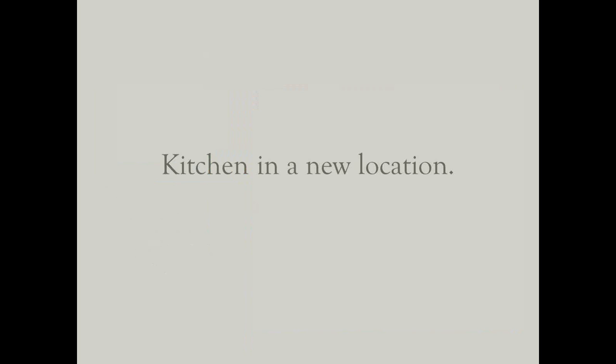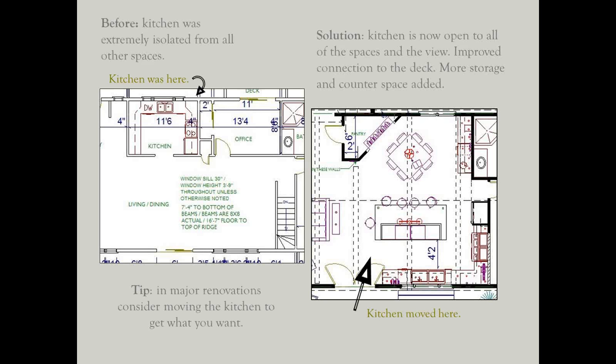Sometimes we move the kitchen. I even did it in my own home. Where the kitchen was is sometimes just not ideal. So let's look at an example. Here is an example where we have a lake view. We have this kitchen facing the road and essentially a doorway with this U-shape. It just had no connection at all to the living space. So we brought it down to the lakeside. We did an L with an island, created a dining area, made a pantry.